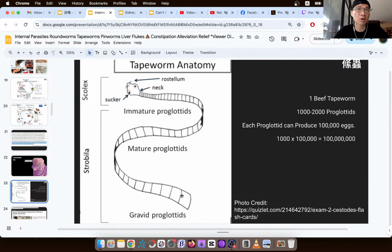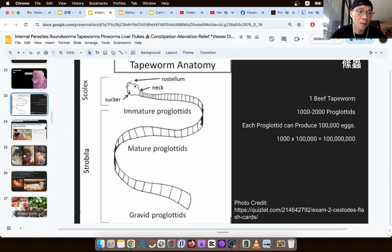The tapeworm is a hermaphrodite, so they reproduce by themselves very, very effectively. Inside each one of these proglottids, you may have 100,000 eggs. So let's just say the tapeworm has 1,000 proglottids. You multiply that by 100,000, you're dealing with 100 million eggs. And they just continue to release inside of you, right? Causing more inflammation, more problems.